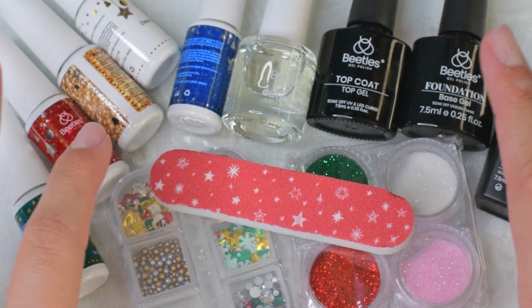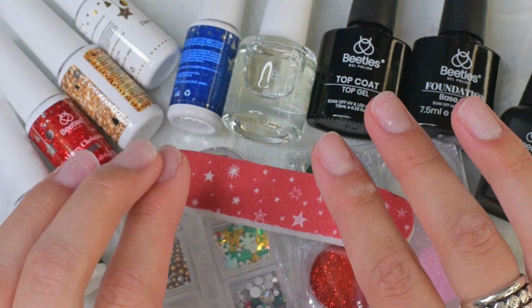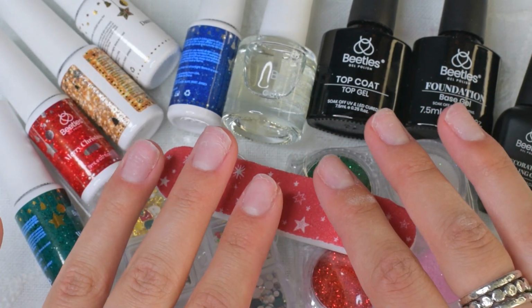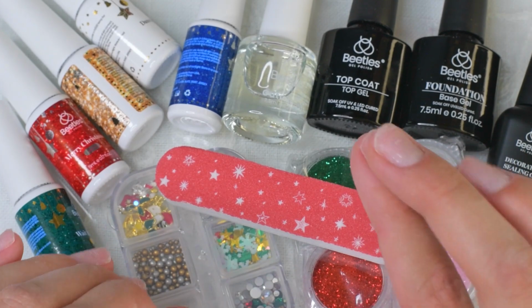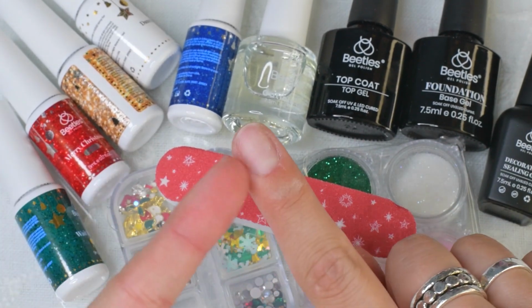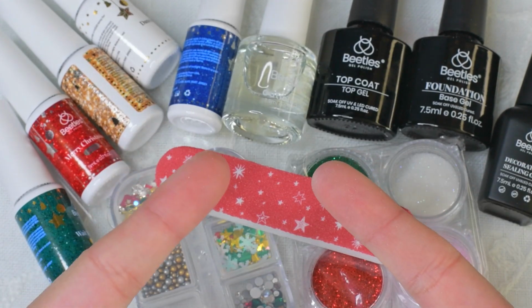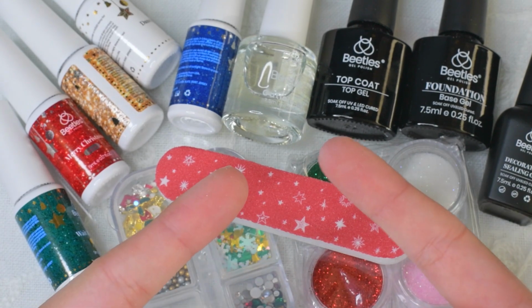It's a 24-day advent calendar. Keep in mind that if you're wanting to get this for someone for Christmas so that they can start doing their own gel manicures at home, this doesn't come with everything that you need, because the essential thing that it is missing is a UV LED lamp. If someone is starting to do their nails for the first time and they want to do gel nails, they're going to need a UV LED lamp.